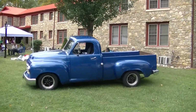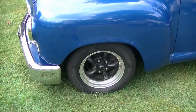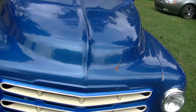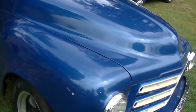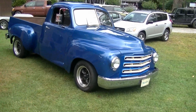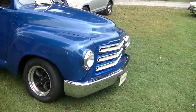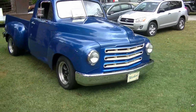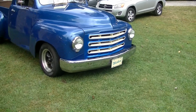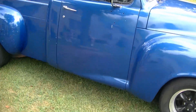I have another C-cab truck. Nice blue, really nice Torq-Thrust type wheels. And this is a '53 owned by Vicky Van Rossum from Thompson, North Carolina. Nice modification on the bumper. Always like those, the pulled-in, wrapped-around bumpers of that style. I believe that's probably off of a Chevrolet pickup.